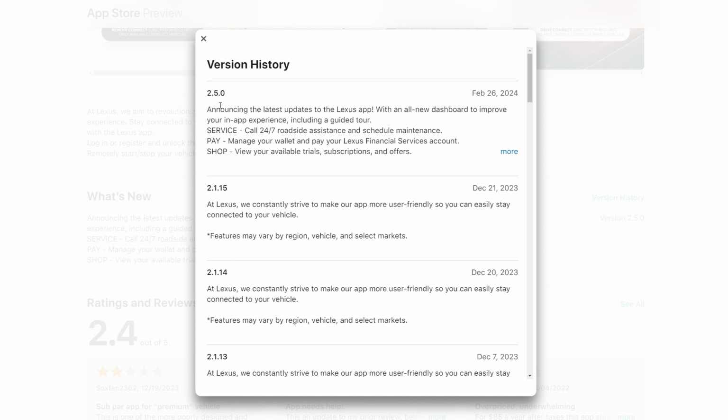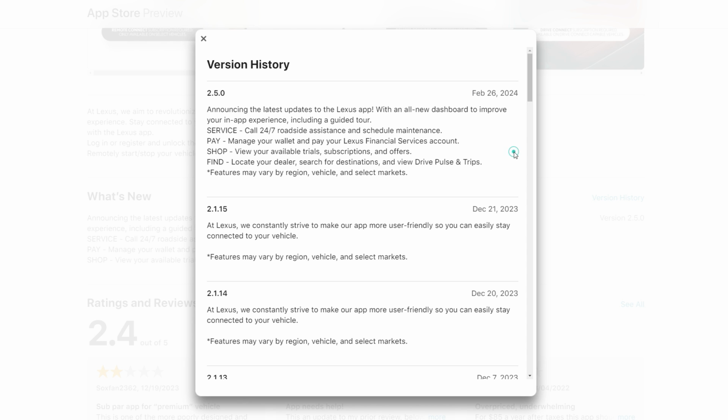So 2.5, announcing the latest update to the Lexus app with an all-new dashboard to improve your in-app experience, including a guided tour. Then there is also the Service tab: call 24/7 roadside assistance and schedule your maintenance. Pay is to manage your wallet and pay your Lexus Financial Services account. Shop, you can view your trials, your subscriptions, and other offers. Find is to locate your dealer, search for destinations, and view Drive Pulse and trips. And it says features may vary by region, vehicle, and selected markets.